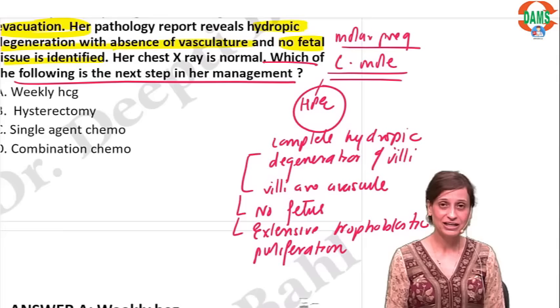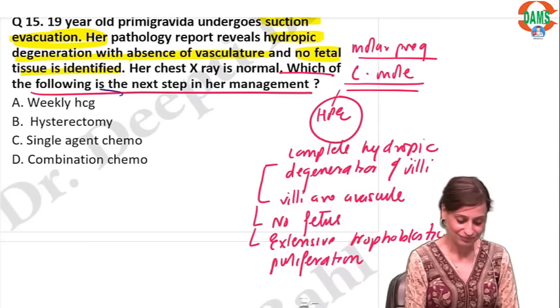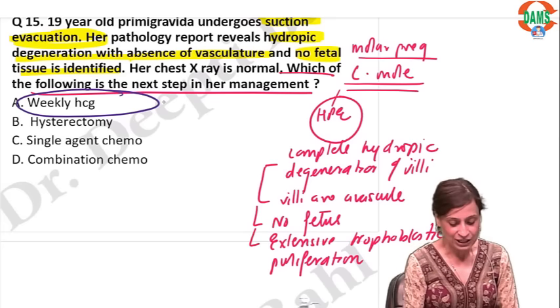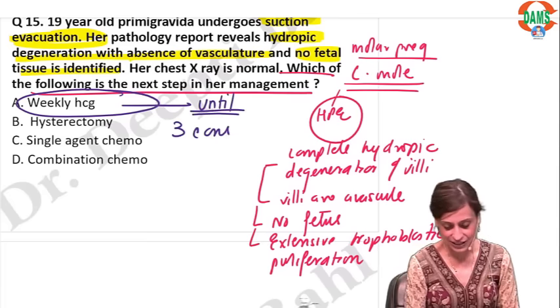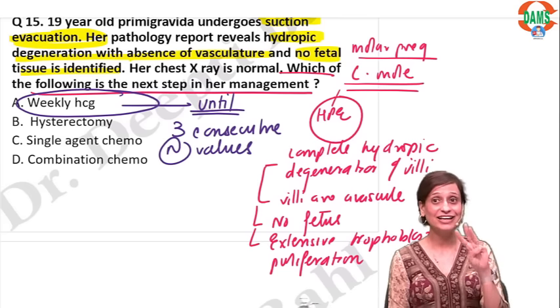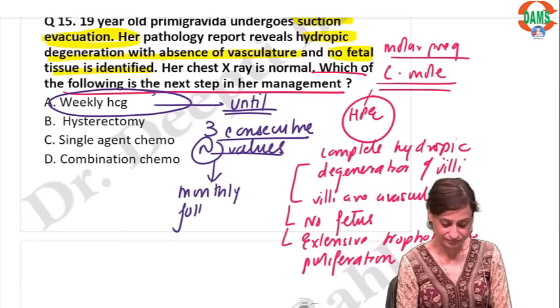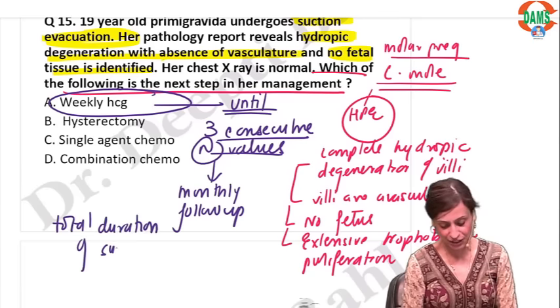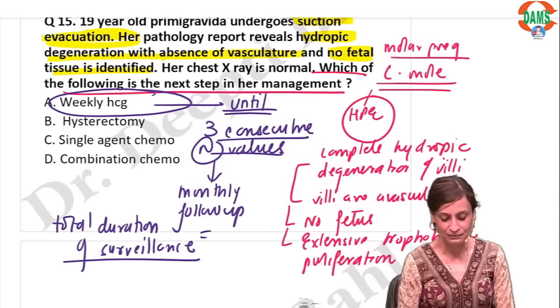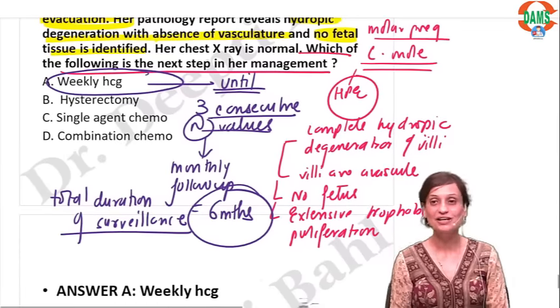So because she is a molar pregnancy, now I have to follow up after suction evacuation. And how do we do the follow up? So this is how we make the question clinical now. The follow up has to be weekly until 3 consecutive normal values. So I will do weekly follow up till I get 3 consecutive normal values. After that, monthly follow up. And what is the total duration of surveillance? Total duration of surveillance in complete mole is 6 months, right? So the answer is surveillance for 6 months.